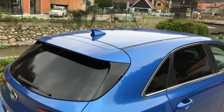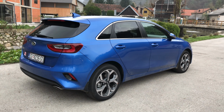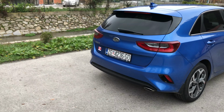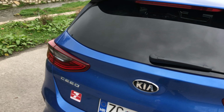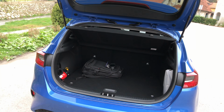There's a shark fin on the top. Let me just back up here to show you this angle. This car looks really nice. It's also nice to drive as well. Now I'm going to open the trunk because you have to press it and pull it up.